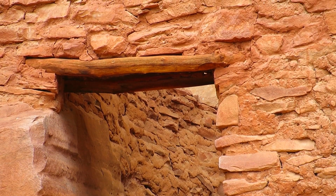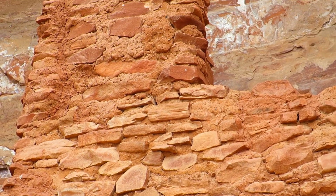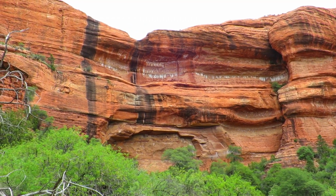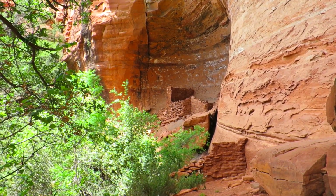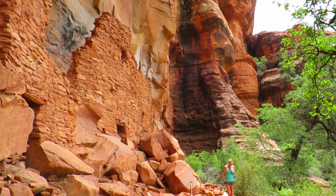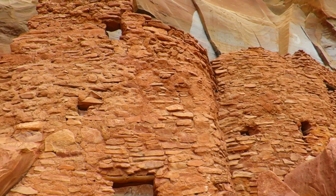Palatki was homesteaded in the early 1900s, and it appears a few of the home sites were created with the stones. The cliff faces almost directly south, great for capturing the winter sun. There are two main pueblos here. The west alcove must be viewed from a distance, while the east alcove can be seen up close. The east alcove consists of 5 rooms, and 3 of these rooms had a second story.